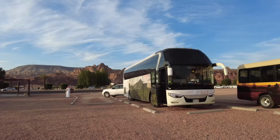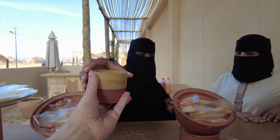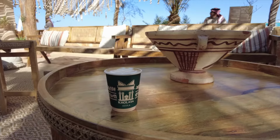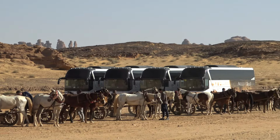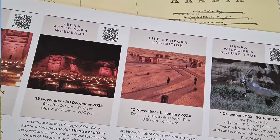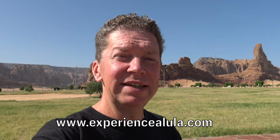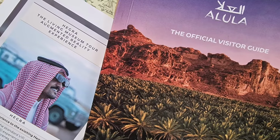You then take a bus to the visitor centre at the Hegra gate, and if you have your own transport you could also drive here as well. Before the tour starts, you'll just have time to grab a drink, a coffee, and pop in the shop. There are all sorts of ways to experience Hegra, and the Experience AlUla website and brochure gives details of all of the tours, both to Hegra and in the vicinity.